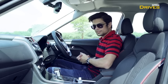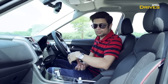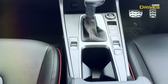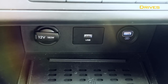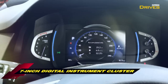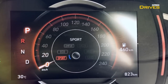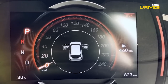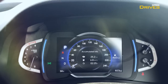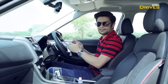And in terms of practical spacing too, the door pockets are large enough to easily accommodate your large 1-liter bottles and still be left with space for more. There is enough space to keep things here. You've got some nice space here, so even on top of the phone you can place your wallet. This instrument cluster changes color and design as per the mode that you select. So yes, it sparks a bit of freshness inside the cabin every time you use a different mode. Looks nice, loads of information, yet everything is spot on and very clear to read.